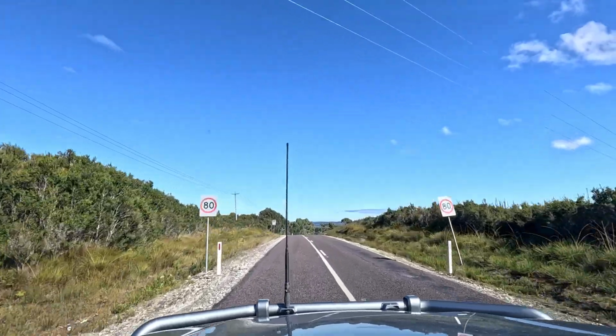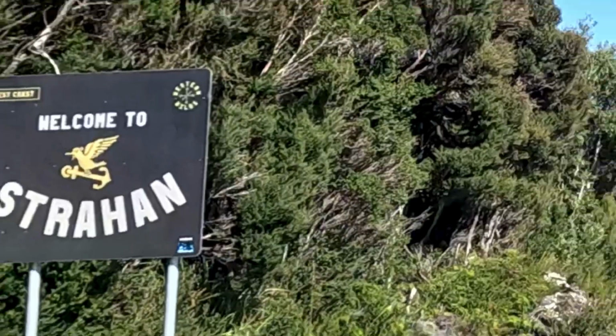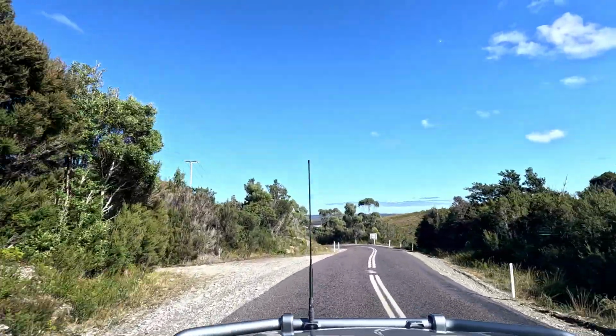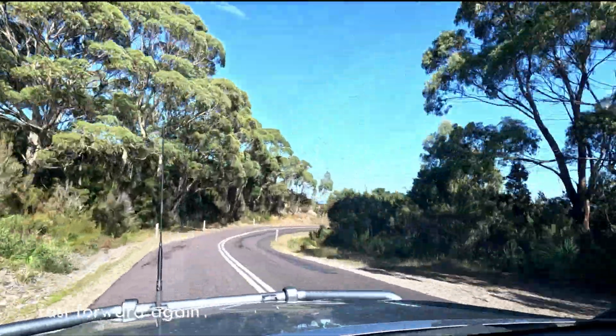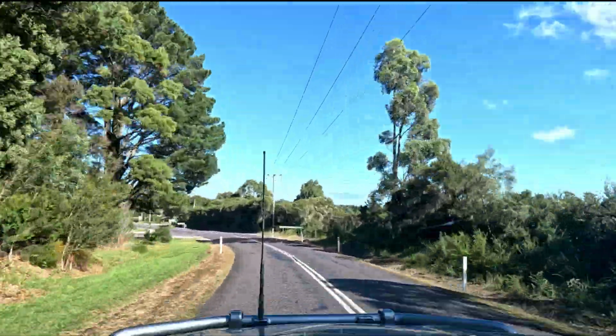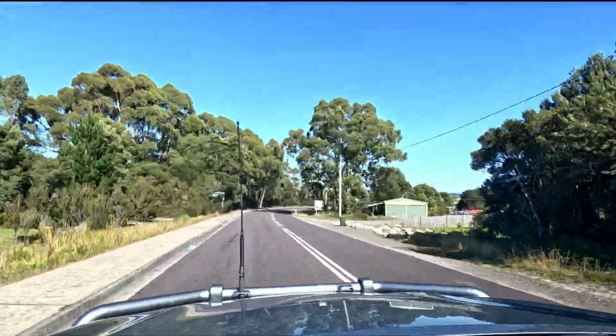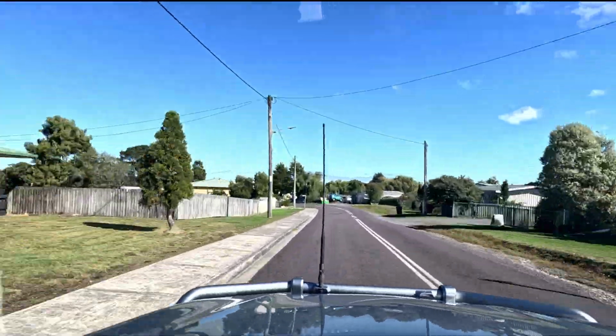Wow, look at this change in scenery. Guess what? Welcome to Strahan. And in a blink of an eye, here we are in Strahan. Beach, Macquarie Heads, River Cruises.